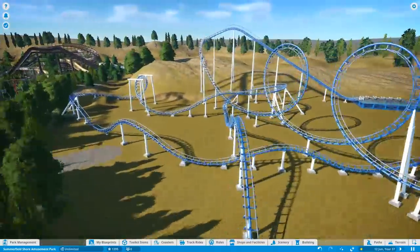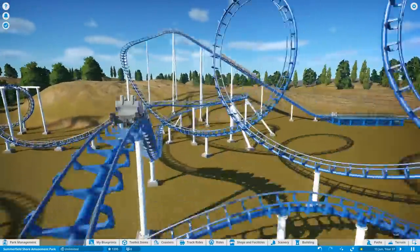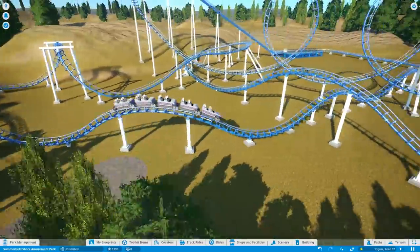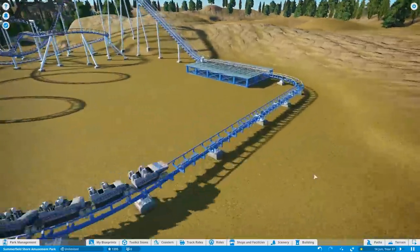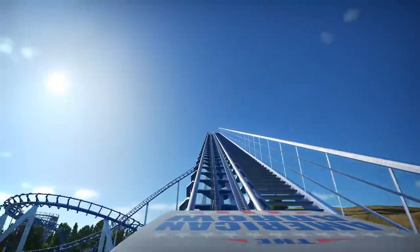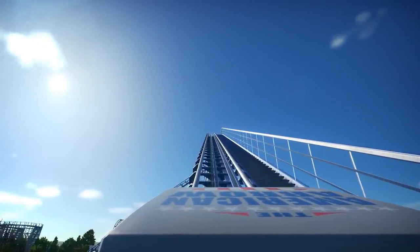As you can see there, I just changed the colour scheme to blue, and it's going to be over water. There's no particular heavy theme for this ride at all, but I would love for you to get your name suggestions in. And of course the next episode, which will be episode 17, is going to be the final episode in this series.